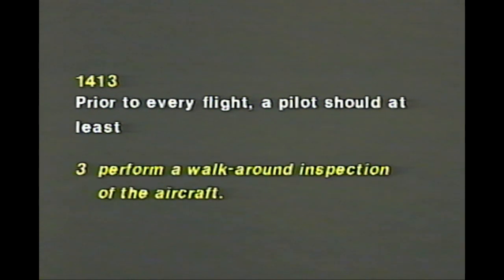Next question will be 413 on page 34. Oh, we're making progress, Jeff. I like those big jumps. Prior to every flight, a pilot should at least... Number 3, perform a walk-around inspection of the aircraft.